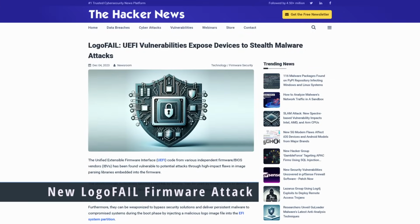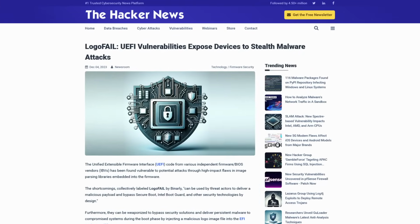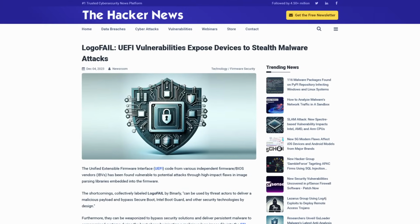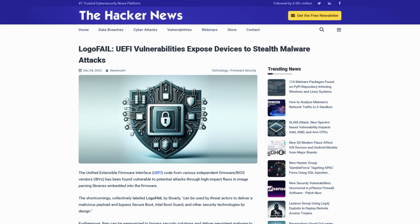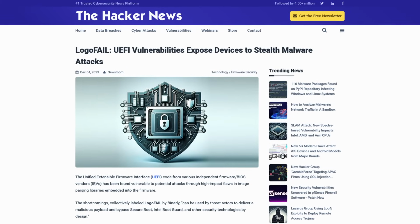The next vulnerability is called LogoFAIL. It's a firmware attack, and this is interesting because of the way it does the attack. It affects most x86 and ARM systems, including Windows and Linux-based systems. These vulnerabilities can exploit UEFI firmware with an image file.